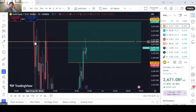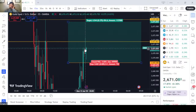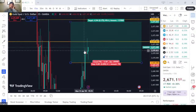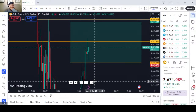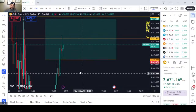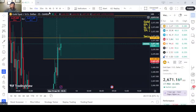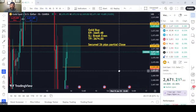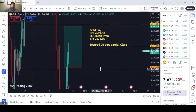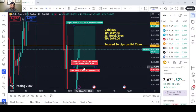But yeah, again, that level of resistance here is just holding this price down right here. Oh, Jari Ali, no, we bought in already. Hold on, let me go back to the 1 hour. Yeah, Jari, this was our trade here. We got in at 2669.48 right down here.